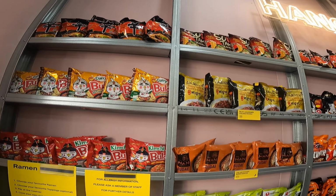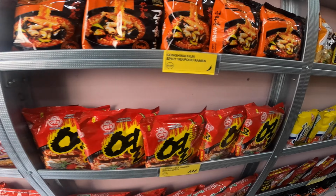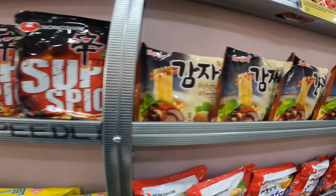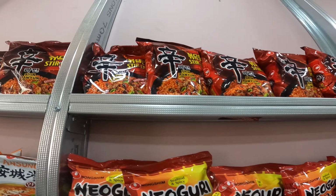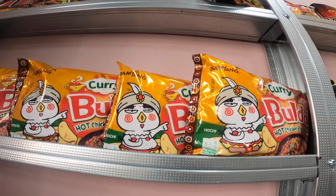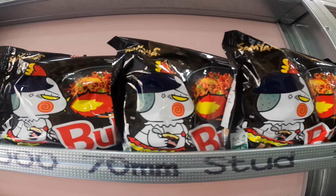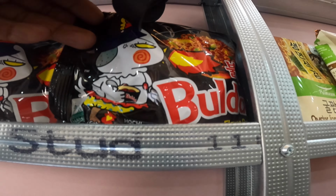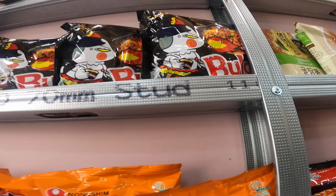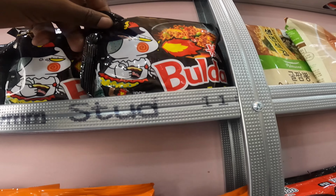They've got over 25 flavours of ramen noodles. It's a DIY shop, so you just pick up and choose your flavours. Let's look at the flavours they've got. They've got the curry. Interesting. It's chicken. Yeah, this is chicken flavor.